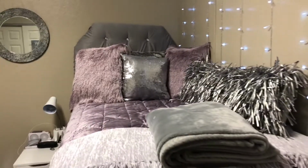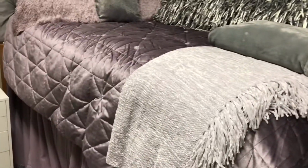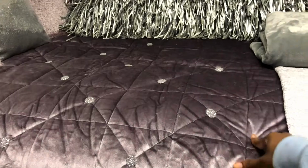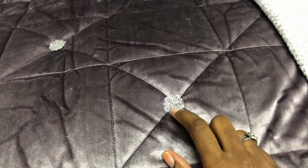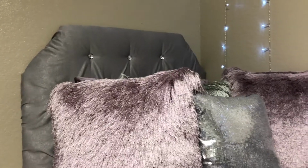So this is my bed. And this bed skirt my mom actually made. She made my bed skirt last year as well. She just really likes to make stuff and she loves decorating and home decor. And then this bedspread, I really like it because it has a crushed velvet feel. This is from Home Goods. And then I just sewed on these little buttons, and I think I got these from Michaels. And then this little throw is also from Home Goods. I think I got this from TJ Maxx. And then all my pillows are from Home Goods as well.